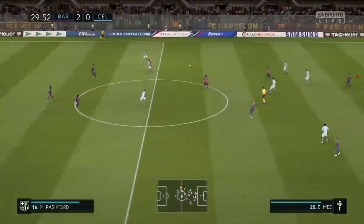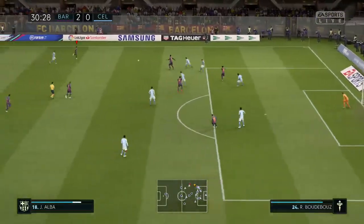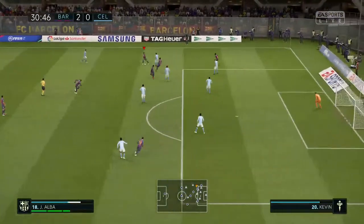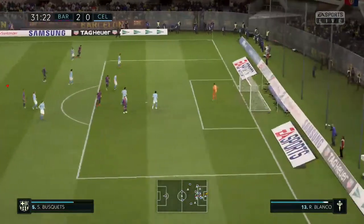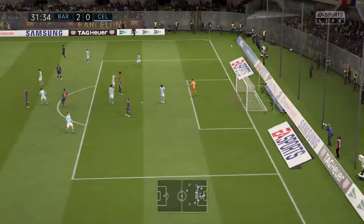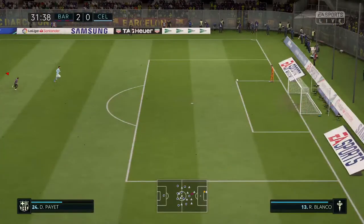That's an easy cut out for the opposition. Saw the pass coming. Rashford. Jordi Alba. Here's Busquets. Has a go here. Maybe a bit of a sighter, but it was a strong effort. I have seen him score from those kind of distances.